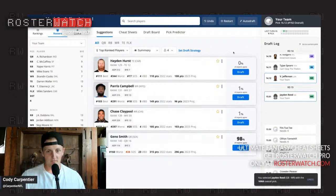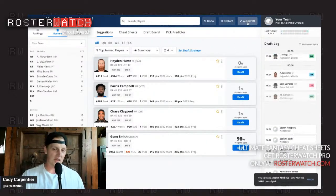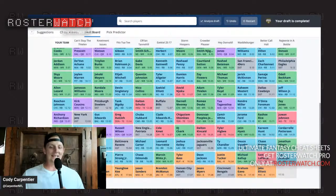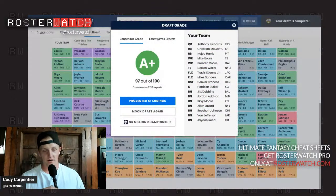That's the roster. That is it. If this isn't a 99, this game's broken, and I'm never drafting again. I'm afraid. 97. This is a roster right here, baby.